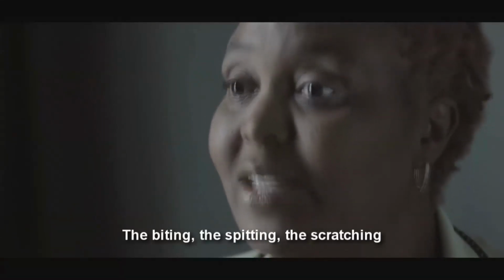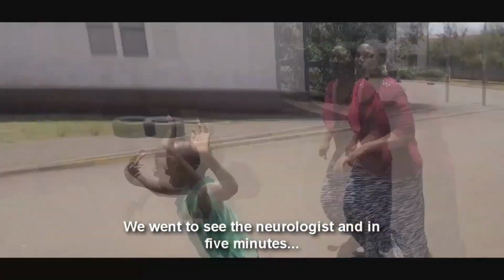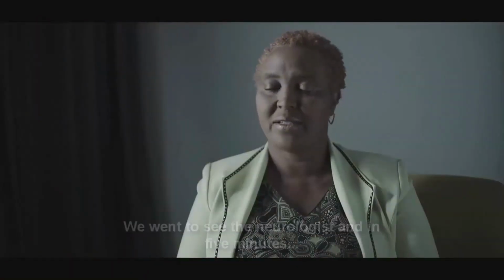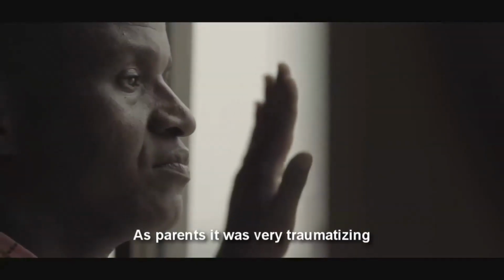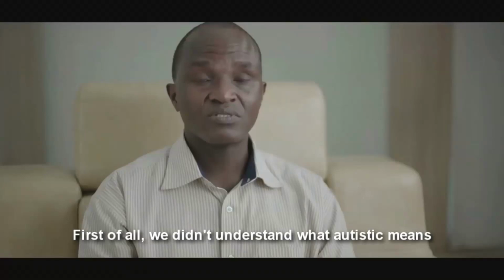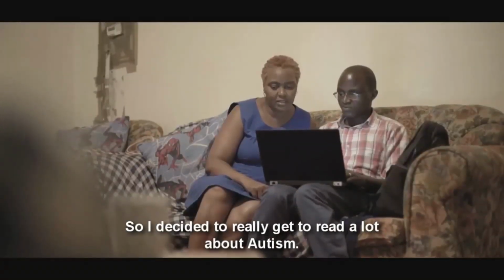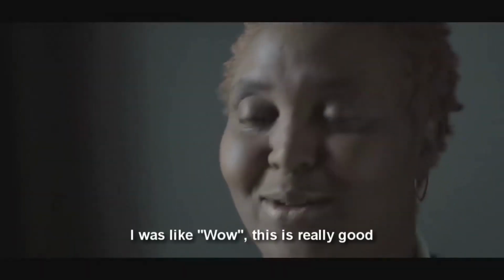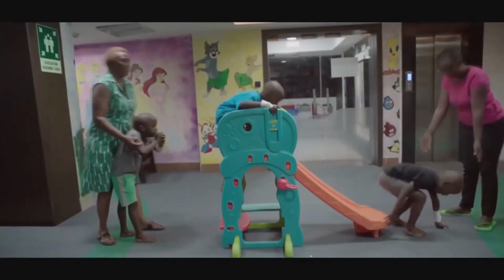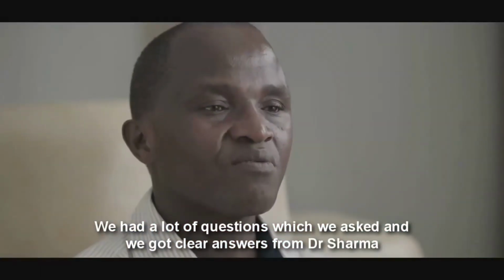The biting, the spitting, the scratching. How are we gonna stop this behavior? We went to see the neurologist, and in 5 minutes, he said, these children are autistic. As parents, it was very traumatizing. First of all, we didn't understand what autistic means. So I decided to really get to read a lot about autism. I remember the first time I read about stem cell. I was like, wow, this is really good. We had a lot of questions which we asked, and we got very clear answers from Dr. Sharma.